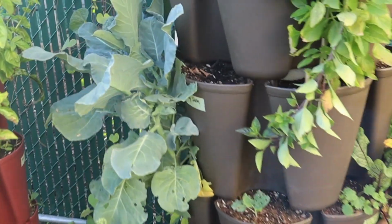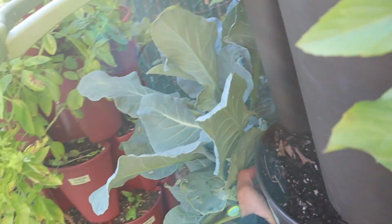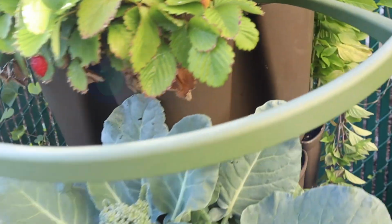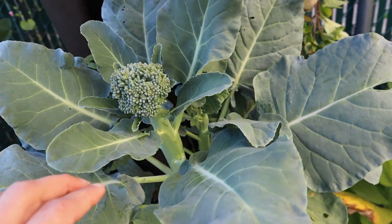And I was also thinking to harvest this broccoli. Let's check it out. Let's look. Oh, it's been raining a little bit, and the planters get super heavy when it rains. Whoa, that's nice. Look how big this is. So I have lots of side shoots.